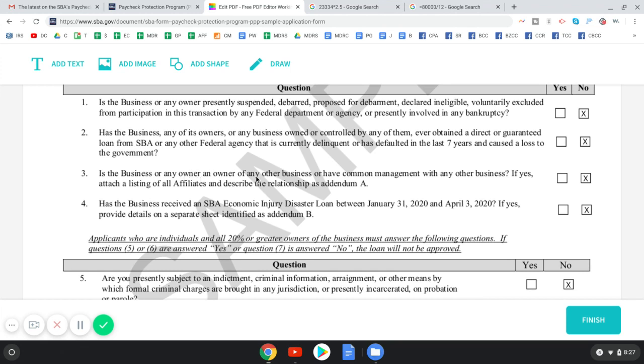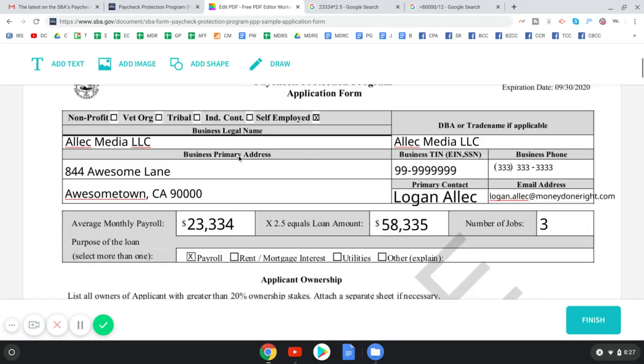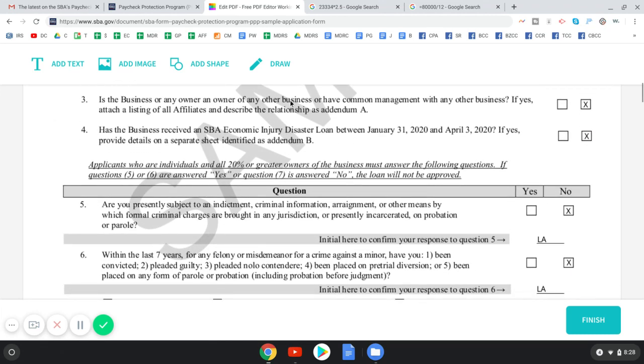Is the business or any owner an owner of any other business or of common management with any other business? So this is asking, look, Mr. Business Owner, Mrs. Business Owner, do you own some other business? If so, you have to put yes, and you have to say what those are and describe the relationship. So let's say I have my business, Alec Media LLC, and I also had another business that I ran. I have to include on this application that I also own this other business, ABC Manufacturing or something. But I'm going to assume no for this because I assume most of you out there are one-person businesses, or you just have one business.